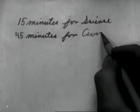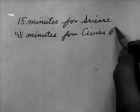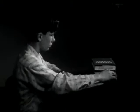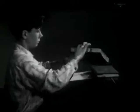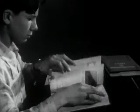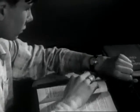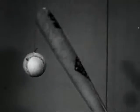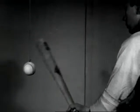First, he has to get ready for his science class this afternoon. Then he can give the rest of the hour to his civics report. Budgeting your time to make the most of it is one of the skills involved in studying. These skills can be developed and improved just as the skills involved in playing baseball can be developed and improved by paying attention to them and practicing them.